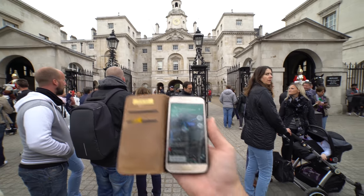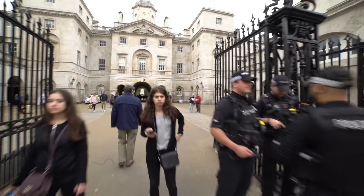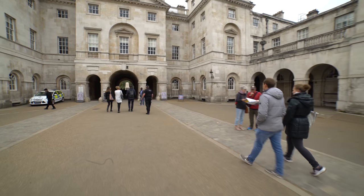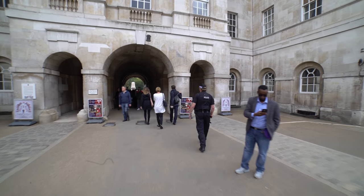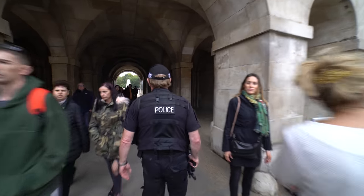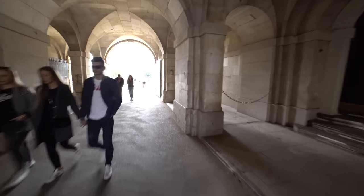Can we cut through? Yeah, I think we can cut through. So, I'll cut through there. Police officers with guns, nice. Machine gun on a police officer, which I don't blame them with all the terrorist stuff that's been going on here. They've got to have machine guns now. So we're cutting through.